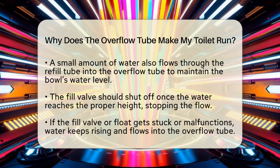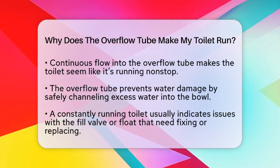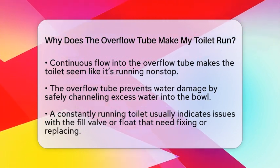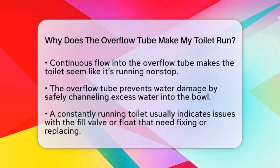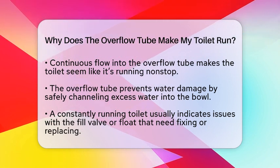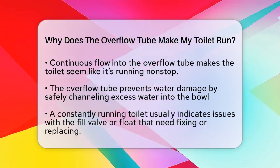But if the fill valve or float gets stuck or isn't working properly, the water keeps rising past the normal level. Instead of overflowing outside the tank, the excess water goes into the overflow tube and into the bowl. This continuous flow causes the toilet to run because water is constantly moving from the tank to the bowl and back again. The overflow tube acts as a built-in safety feature, preventing water damage by channeling excess water safely into the bowl. But if your toilet keeps running, it's usually because the fill valve or float isn't functioning correctly.